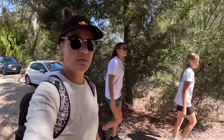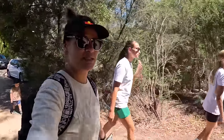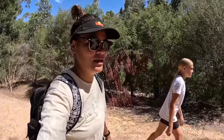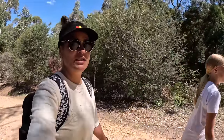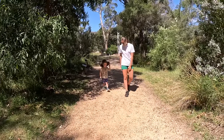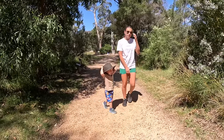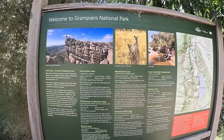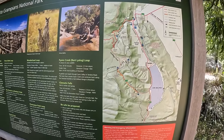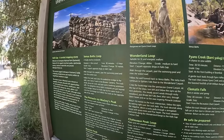We are hiking from Halls Gap, basically the town centre, the Botanic Gardens. We're going to do the 2.3k loop circuit walk to Venus Baths and back. So we'll give you a look at that. Apparently it's really nice and family friendly. But yeah, we'll see. We said we have to find a monkey. Ooh, what's that? And this is the one we're doing today, yeah.